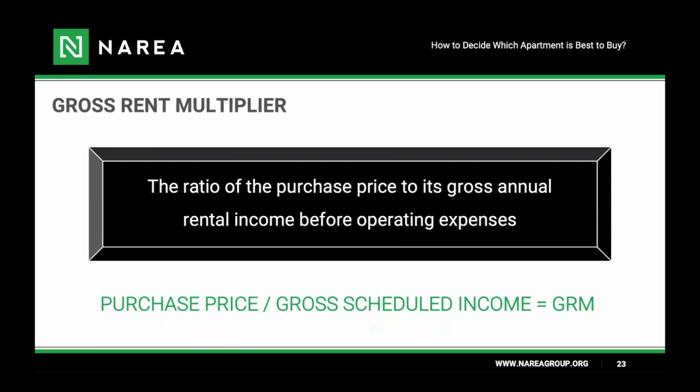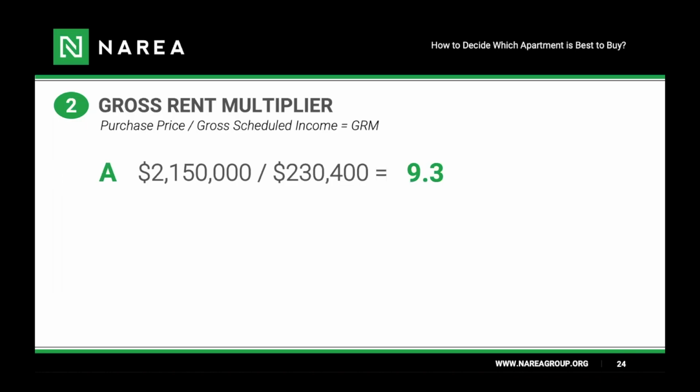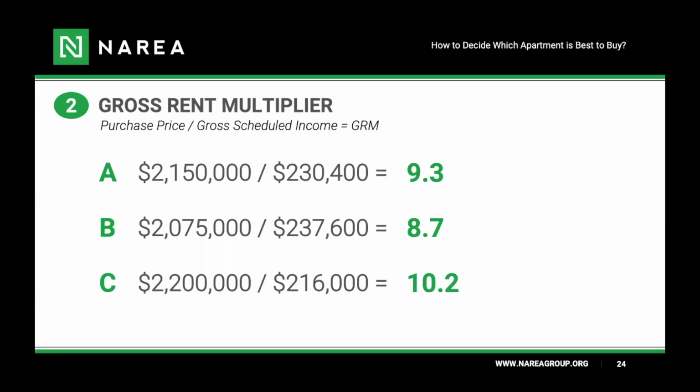I don't see this metric used much with larger commercial properties. I see it used most often on smaller residential properties. But you calculate this metric by dividing the purchase price by the gross scheduled income. And in our example, here's a gross scheduled or gross rent multiplier for each property. A is 9.3, B is 8.7, and C is 10.2.